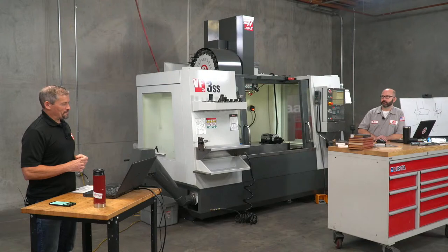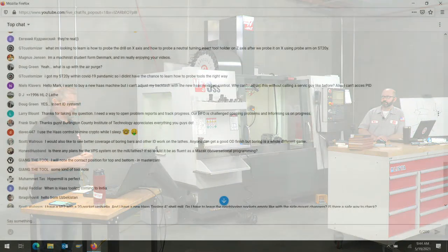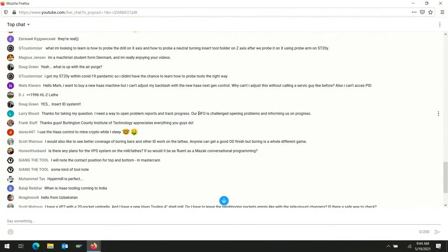Good answer. Okay, so Scott Watrous comments, I would also like to see better coverage of boring bars and other ID work on the lathes. Anyone can get a good OD finish, but boring is a whole different game. Totally. Well put, right? For sure.